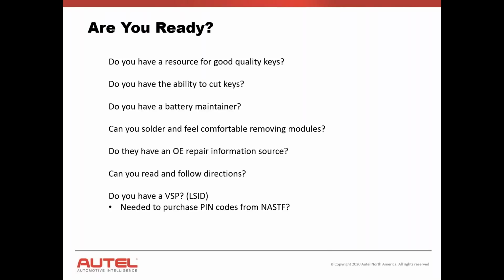Do you have a battery maintainer? The reason I ask that is because on some vehicles, it's very quick to program keys, no problem. But on some vehicles, it may take a while. On some Mercedes, if you don't use some of the accessories that we offer, it could take 45 minutes to an hour of that key being on and that computer and that car working, so that could deplete the battery pretty quick. On Volvo, if you don't have an LSID and you're trying to do it through the tool, it can take anywhere from 8 minutes to 8 hours. So make sure that you have a battery maintainer, not a battery charger, a battery maintainer, or a stable power supply.